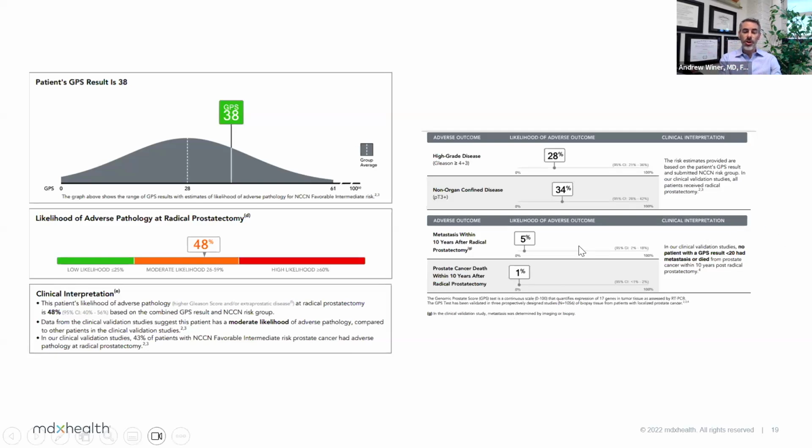Okay, and then on the second page, it takes into account some of the clinical parameters like PSA and the Gleason score. And you can see here, it comes up with another percentage of high-grade disease and non-organ confined disease, or T3A disease and higher, as well as their risk of mets and prostate cancer death at 10 years. So you can see in my patient here, this patient had 28% chance of having greater than grade group 3, Gleason 4+3, and 34% of non-organ confined disease.